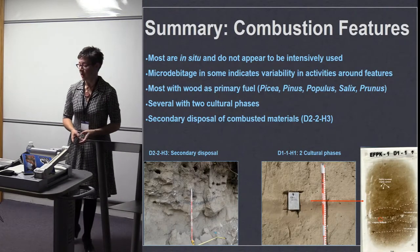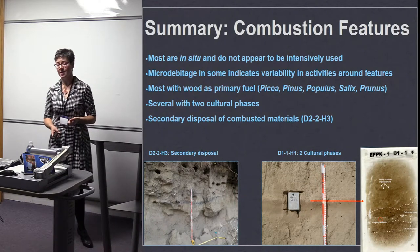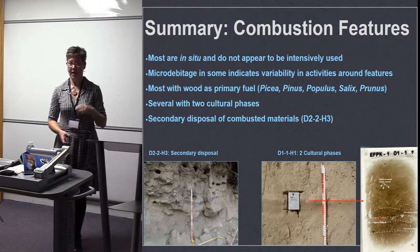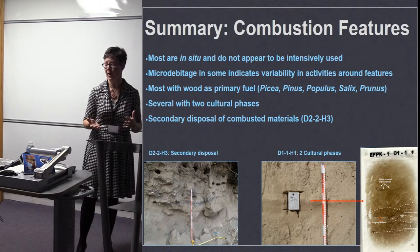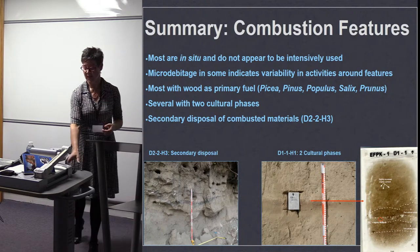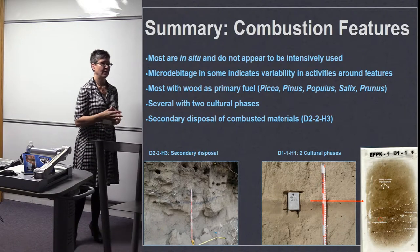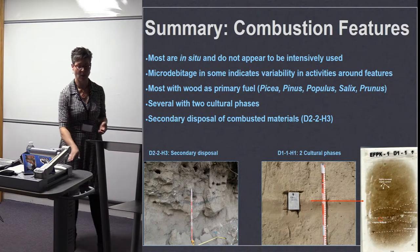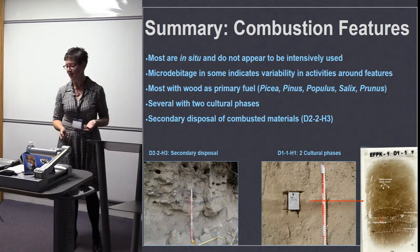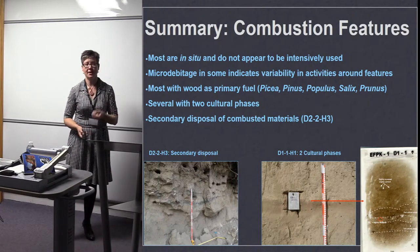So he was able to actually get quite a lot of information out of the features. So our summary of our phase two analysis, which was of the combustion features, is that most are in situ, and that they were constructed on an existing land surface, but without really any preparation. They don't appear to have been intensively used, and by that I mean that there were not a lot of artifacts introduced to them, and although the phosphorus levels were elevated, and so were the magnetic susceptibility measurements, they weren't off the charts, except for one, which was quite high, but the rest of them were moderately raised.